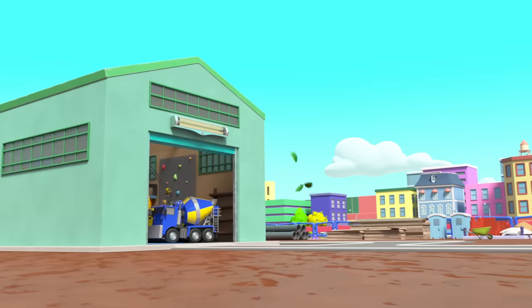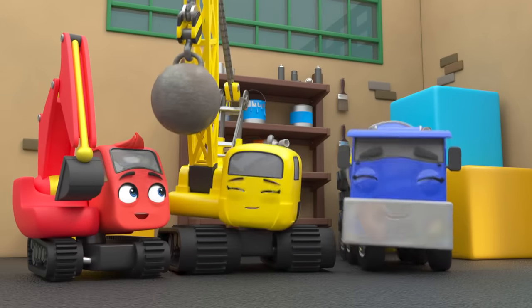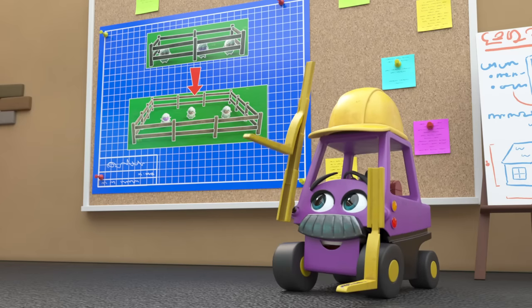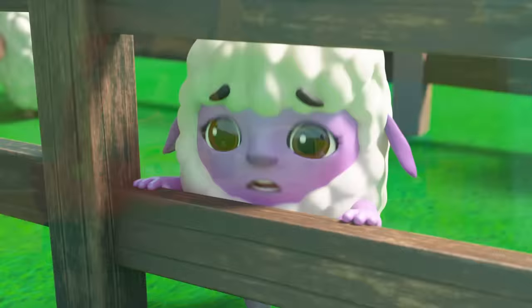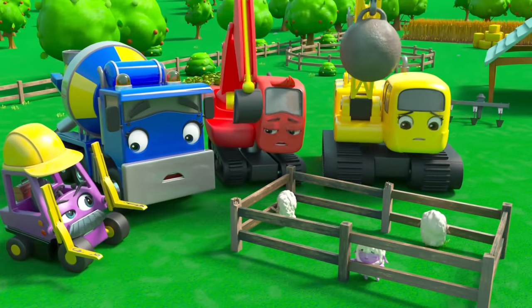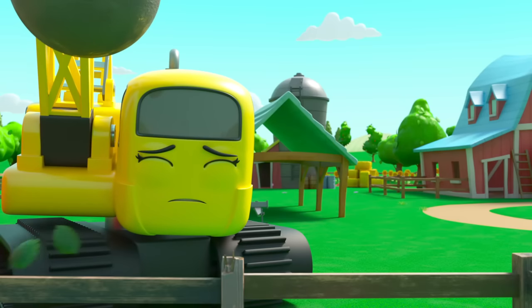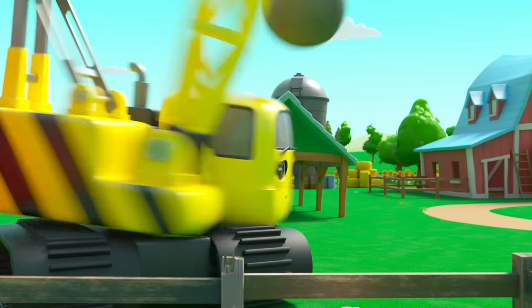It's another windy day at Construction HQ. Ooh. That wind really is blowing today. But today they're building a bigger enclosure for the sheep at the farm. Oh dear. The old sheep enclosure is far too small. Good job they're building a new one. That wind really is cold. And whoa, strong as well.